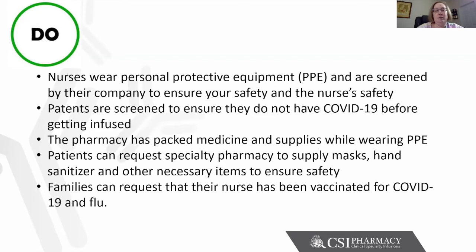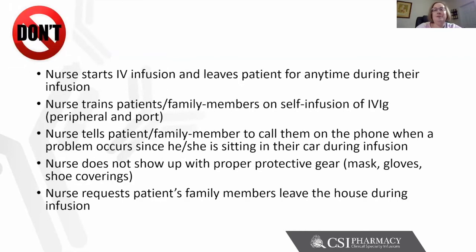And really, at this point, you can request that your nurse has been vaccinated, or find out if your nurse has been vaccinated for COVID, for flu, or anything else that's going to put your child in jeopardy. The don'ts, which is really important. Never is it okay for a nurse to start an infusion and leave the patient for any time during their infusion. That nurse has to have eyes on you at all times.